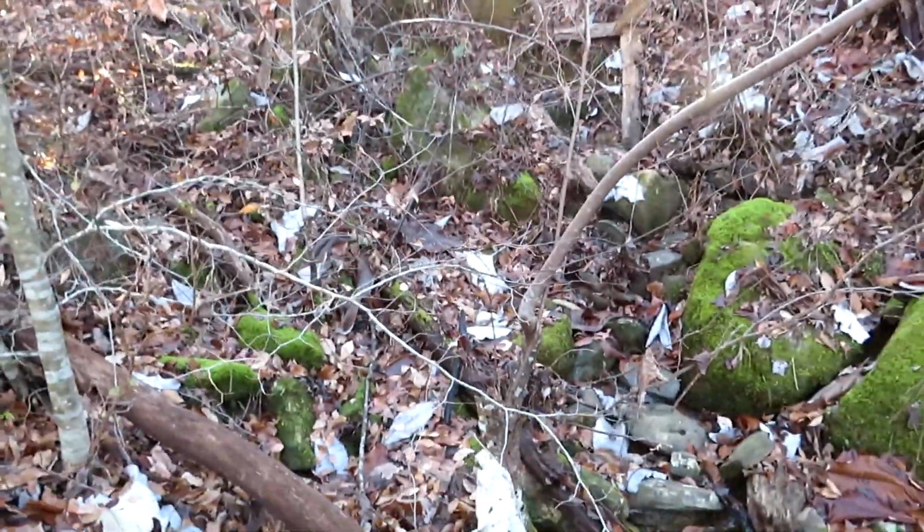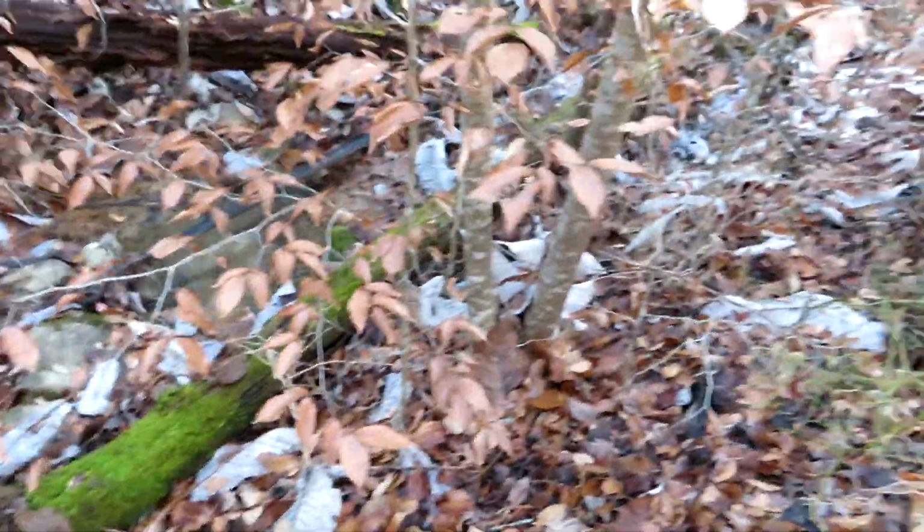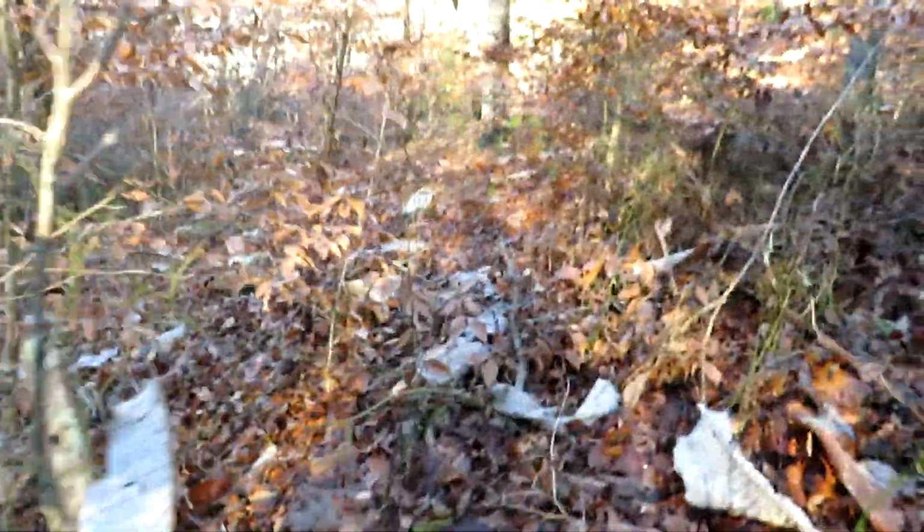Well, I thought it was a waterfall. It's kind of more of a little gentle slope in the stream. It keeps going down. Still thick woods here.